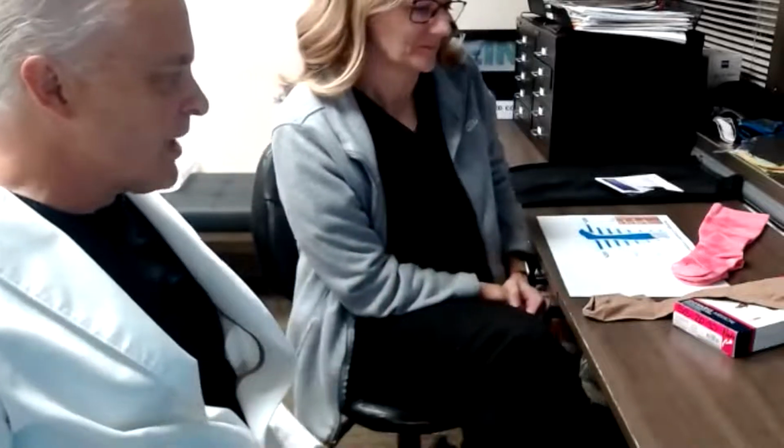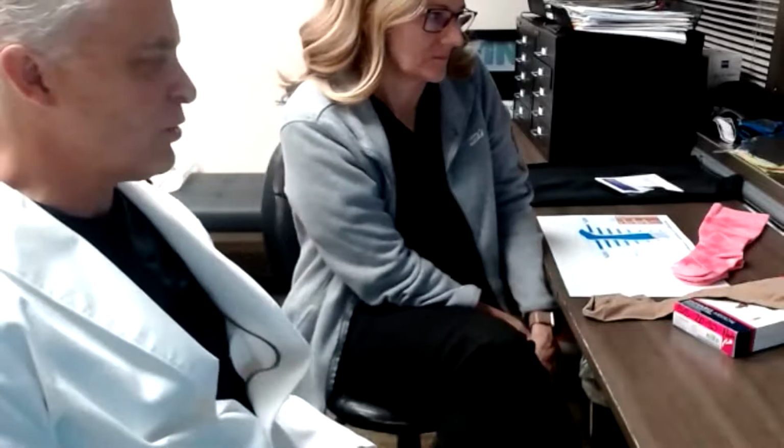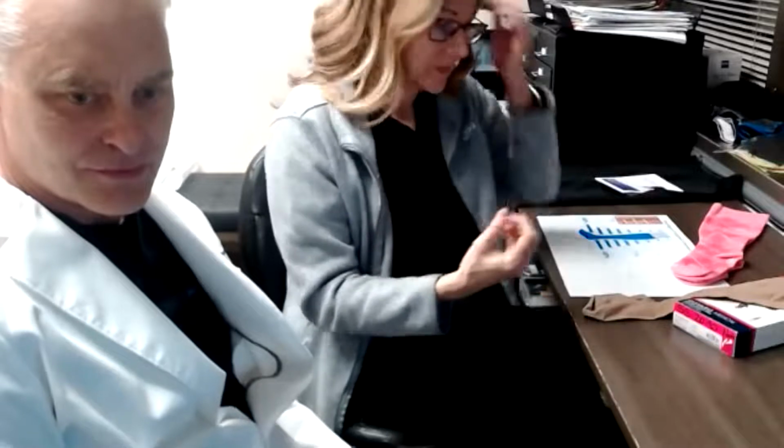But Jen's going to start talking more about different types of compression and how to use it. Okay, so a lot of times when you say, we need you to get some compression, the first thing the patients do is go, oh. But he just went over all the benefits with you. Most people think of that double knit, brown, their grandma's hose compression. And there's many, many different types, styles, colors, fabrics. So you really just need to work with figuring out what works for you and what is comfortable for you.